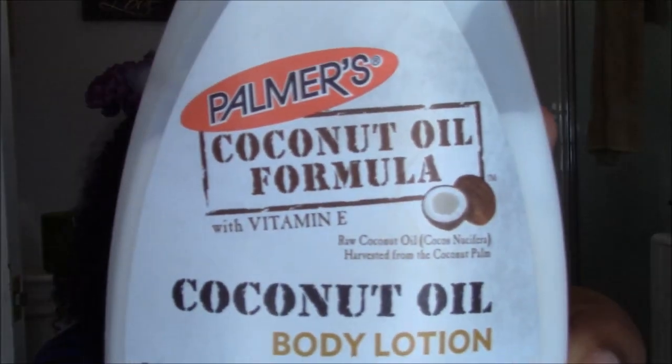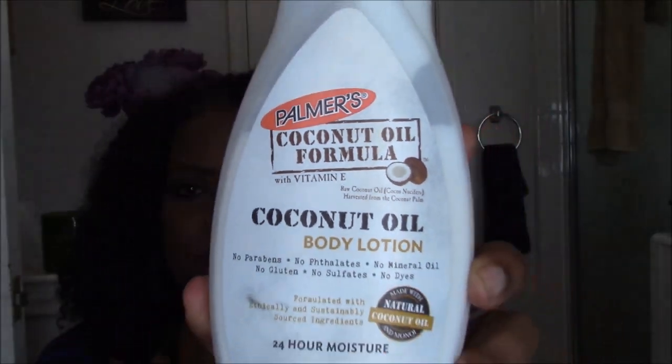Lotion. Palmer's Coconut Oil Formula with Vitamin E. This is coconut oil body lotion. I found this at Walmart, and I think it's a new thing because it's a coconut oil formula, and I really love this lotion.